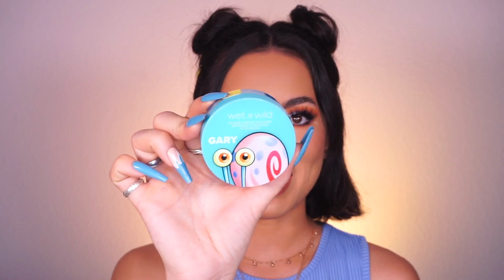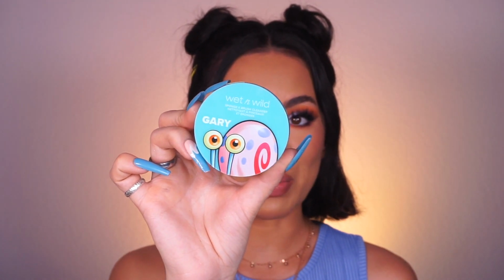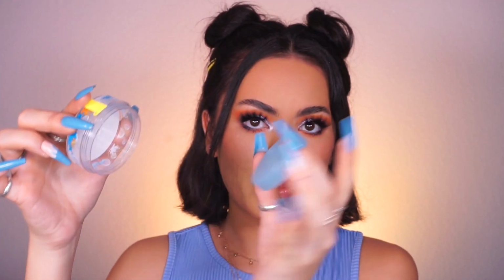So this is the soap bar. It looks like this. It has Gary on the front, and it's called Snail Soap Suds. And it's basically just a round bar of soap, like it literally will just come out like this. And that's basically all it is. It's just a bar of soap specifically for your brushes and sponges. So all you do is wet your brush or sponge, put a little bit on there, and then scrub it using some of the layers of the Krabby Patty, and your brushes and sponges are all clean, which I need to do because it's been way too long.